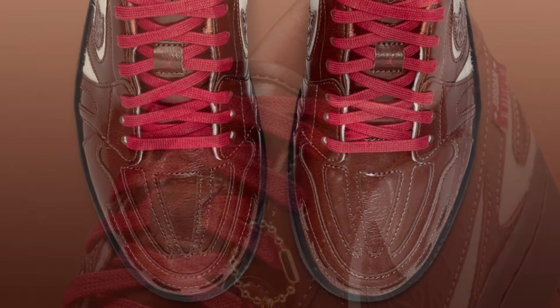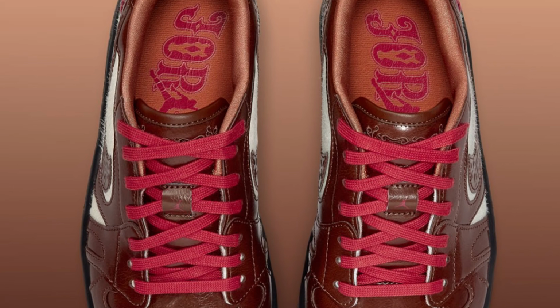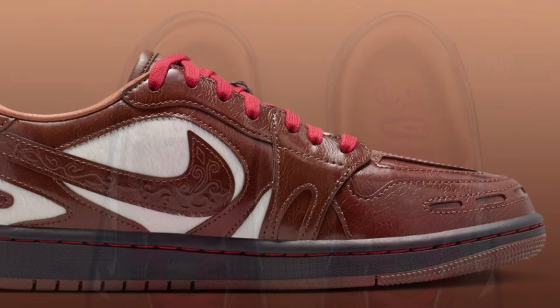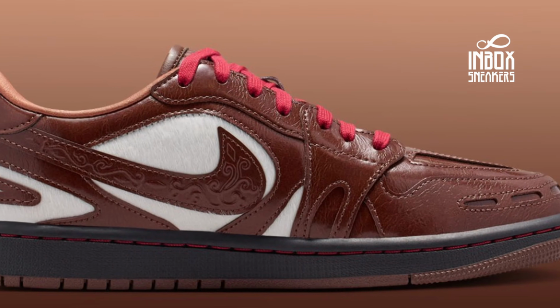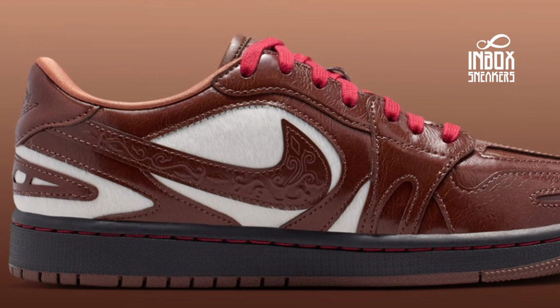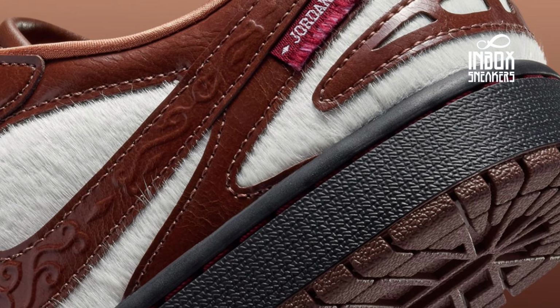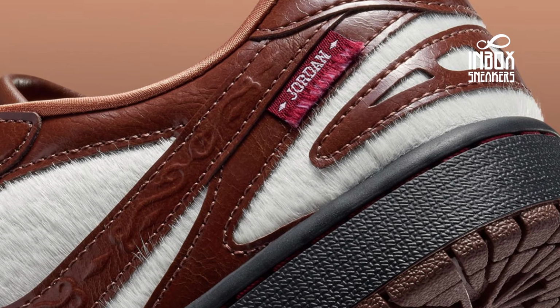The upper features layered construction with light chocolate brown leather on the outer panels, giving the shoe a structured and premium feel. Underneath, white faux pony hair adds depth and texture, making the design stand out from every angle. The swoosh comes with intricate detailing influenced by traditional Chinese and American southwestern aesthetics, which also carries over to the leather tongue and custom insoles.